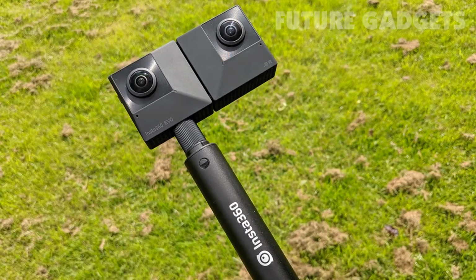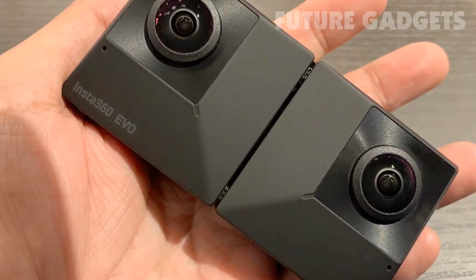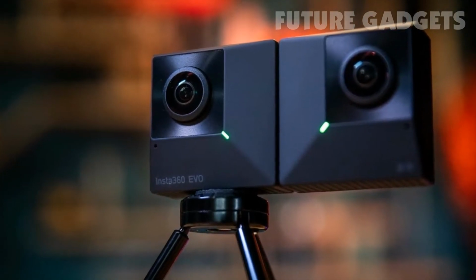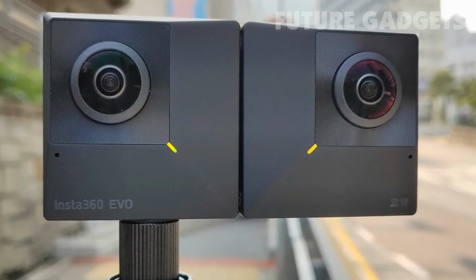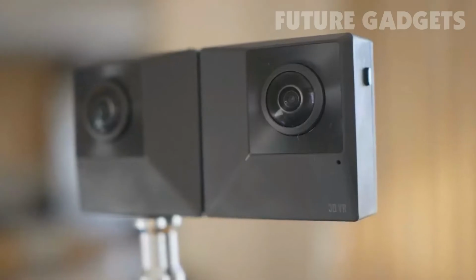1. Insta360 EVO. The newest addition to Insta360's repertoire is the EVO and is exceptionally unique with its foldable design. This 360-degree camera folds in half while shooting videos at a resolution of 5.7K and takes 18MP pictures with ease. The versatility offered by the EVO makes it possible to get the best 360-degree video, regardless of the situation.